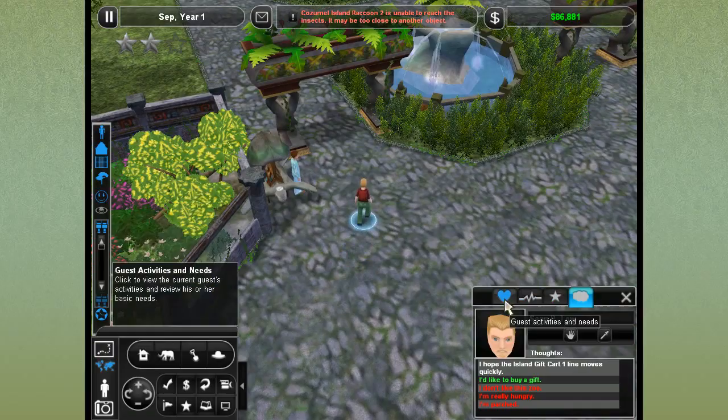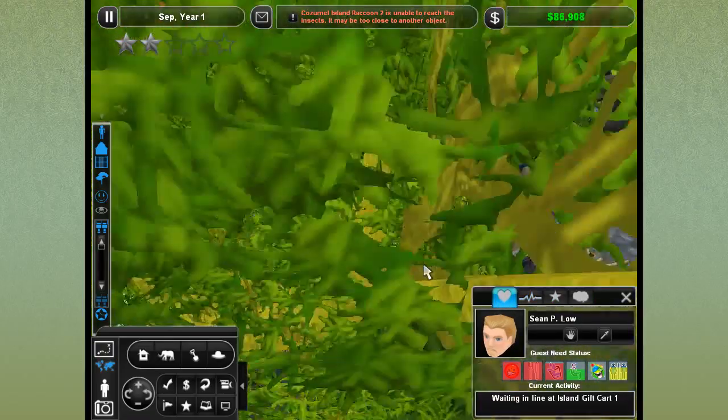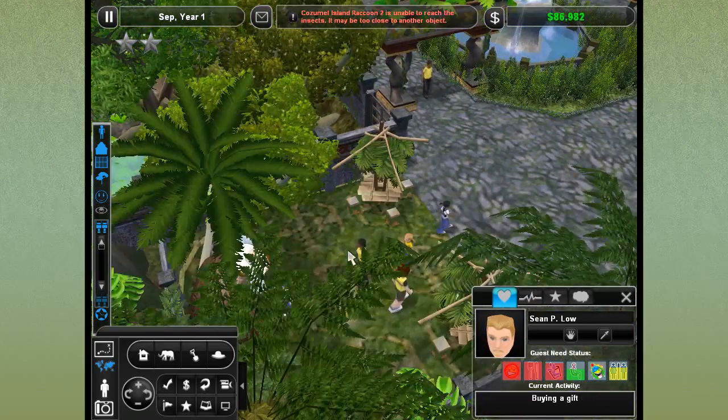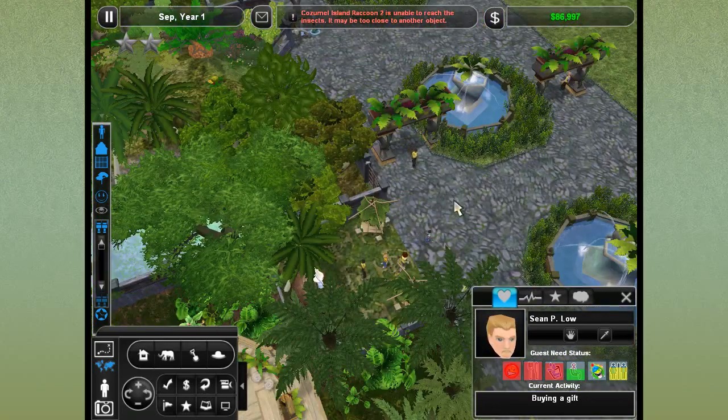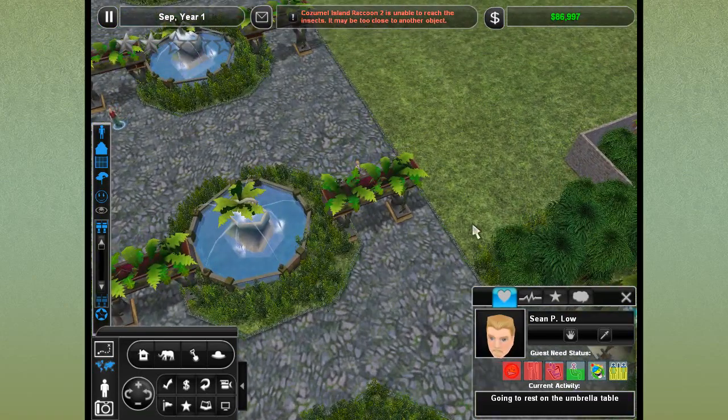Ooh, he is gonna buy the gift, even though he's hungry and parched and cranky. It's not my fault, sir. We have somewhere you can get drinks right here. Oh, wow, that's filling up pretty fast. That was a smart move on our part, intern. Maybe we should make a companion eating area over here.